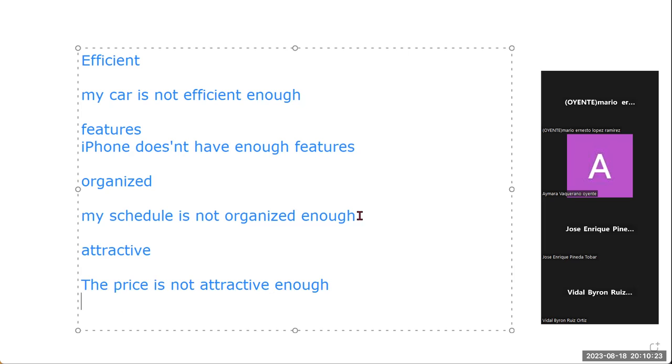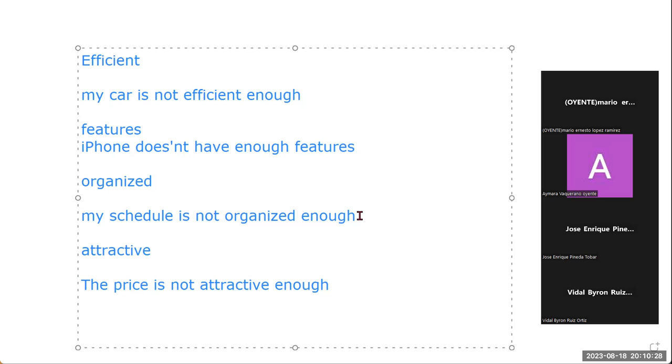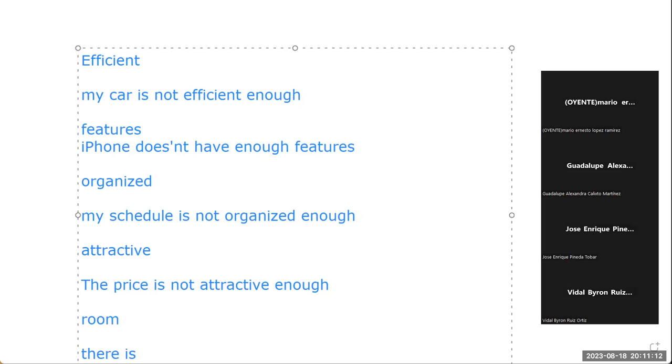Ahora, veamos. Room. Room is a noun or an adjective? Noun. Es un noun. Entonces, room puede ser una habitación, pero también puede significar espacio. Si digo, de repente, hay suficiente espacio para todos. Hay. There is. Excellent. There is suficiente espacio. Enough room.